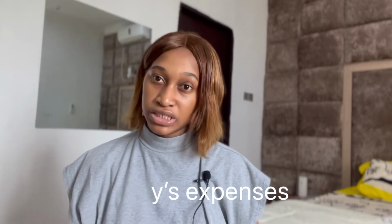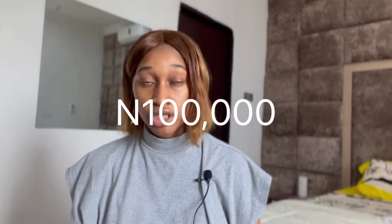The other thing is my baby's budget. So my baby's budget is 100,000 naira every month. Depending on what she needs to buy for that month, some months she spends more than that, some months she spends less. If she doesn't finish her money, I keep it so that when her dad gives me money the following month, I will add the balance to buy more things. But yeah, that's averagely what she spends, and she has not started eating.